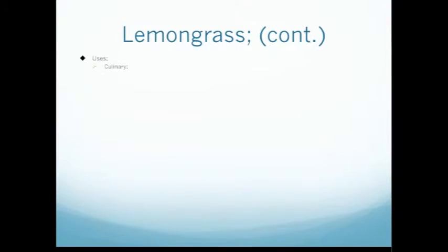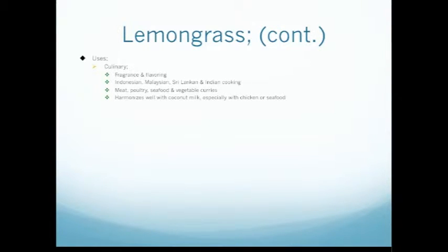Lemongrass uses, culinary. It has a very nice fragrance and flavoring. It's used by the Indonesians, Malaysians, Sri Lankans, and also in Indian cooking. It works very well with meat, poultry, seafood, and vegetable curries. It harmonizes well with coconut milk, especially with chicken or seafood. The stems can be made into teas, pickles, or flavoring marinades.